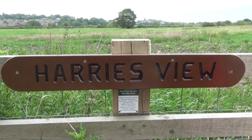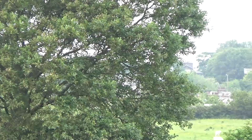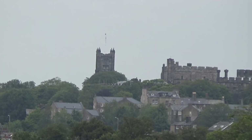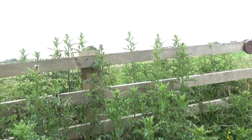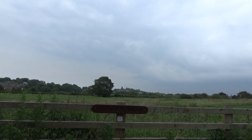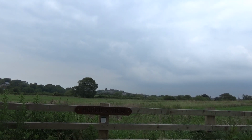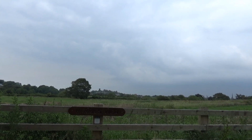So this view over the nature reserve from Pony Wood to Lancaster Castle and beyond is named after Geoffrey Curzon Harries. He was a lover of nature and a former owner of most of our floral land, including Ponywood and Floral Field. We sit down on the bench just opposite here, and this is the view over Harry's View, looking towards Lancaster. Very peaceful.